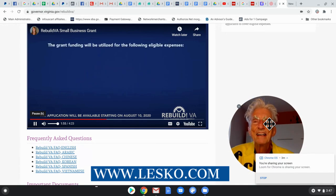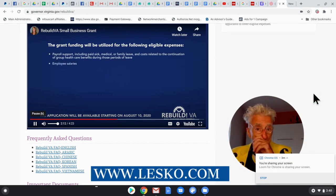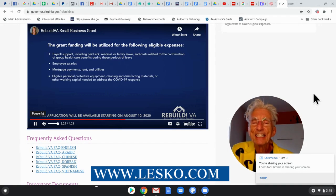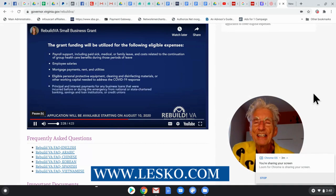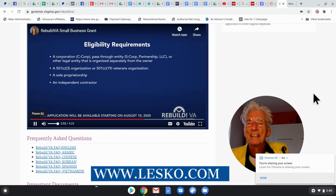The grant funding will be utilized for the following eligible expenses: payroll support, including paid sick, medical, or family leave, and costs related to the continuation of group health care benefits during those periods of leave, employee salaries, mortgage payments, rent, utilities, eligible personal protective equipment, cleaning and disinfecting materials, or other working capital needed to address the COVID-19 response. Principal and interest payments for any business loans that were incurred before or during the emergency from national or state chartered banking, savings and loan institutions, or credit unions. An eligible small business means a corporation, pass-through entity, or other entity, including sole proprietorships and 501c3 organizations.